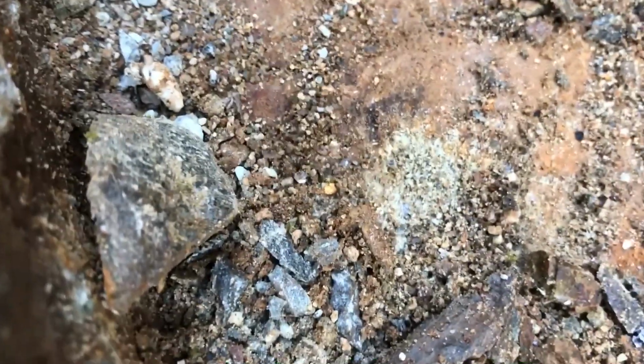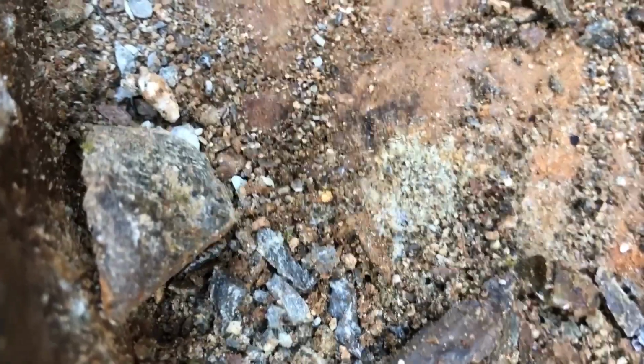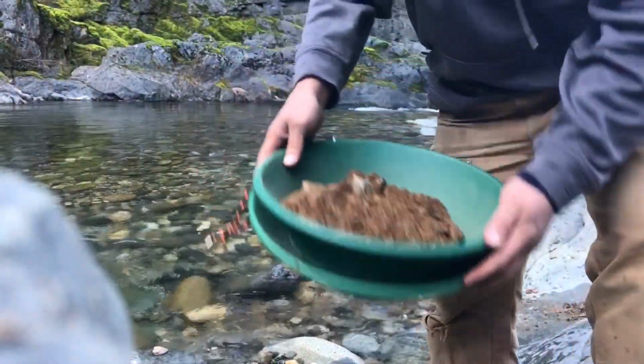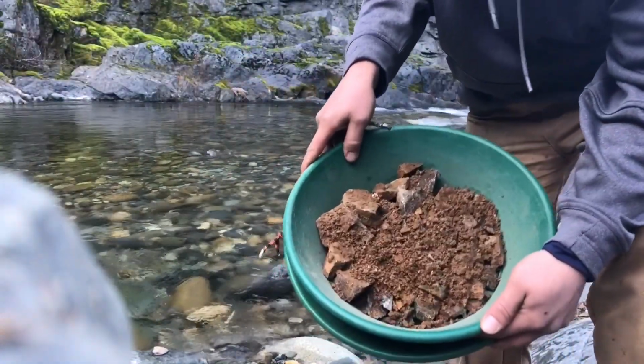All right, here's my first piece of VG. Right in there. Not a huge piece, but it's there. All right, so I've dug a lot of material out of this crack. Way more than I thought I'd be able to get. Hoping this pan's gonna be awesome. I'm gonna try and set the phone up so that it can record me panning this one, because I think it's gonna be a really good pan. So here's my pan. Here's all my material in there.